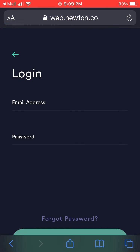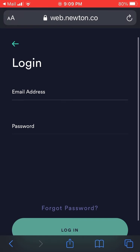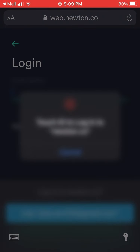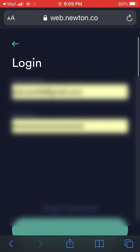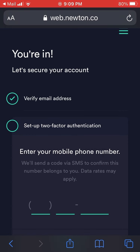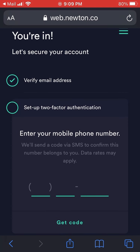From there, that's going to take you back to a Newton login page, and you enter your email address and password that you just created a few moments ago. So you enter that information there, your email address and password, to log into your account. I have blurred out all the sensitive information in this video, so that's what you'll see when it's blurred out there for our own account.